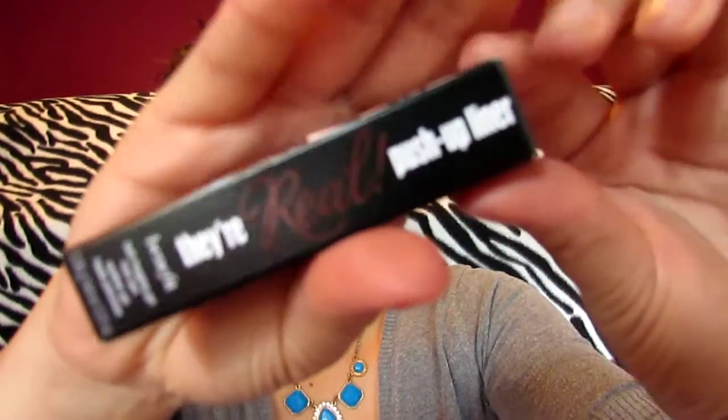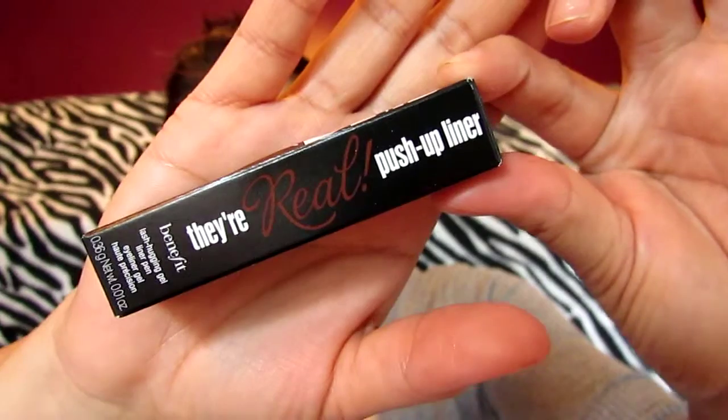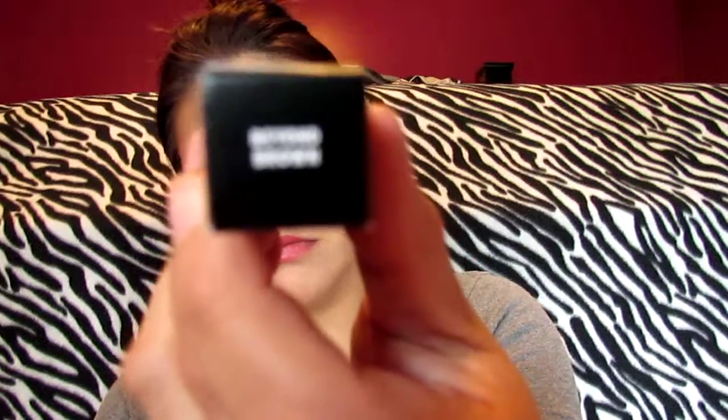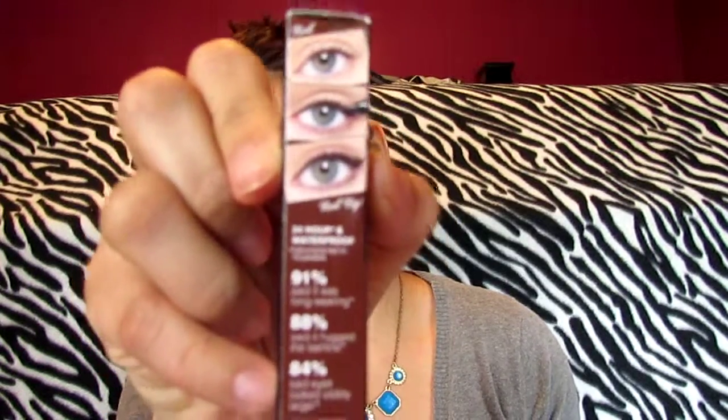And it's just this cute little box. It says, I don't know what it says. Can't read it yet. It says, They're Real Push-Up Liner, and this is in the shade Beyond Brown, right there. Come on, focus camera. Probably not gonna focus. I don't know, but it's Beyond Brown. And then on the side, it just tells you some information about it and how you can apply it if you want.